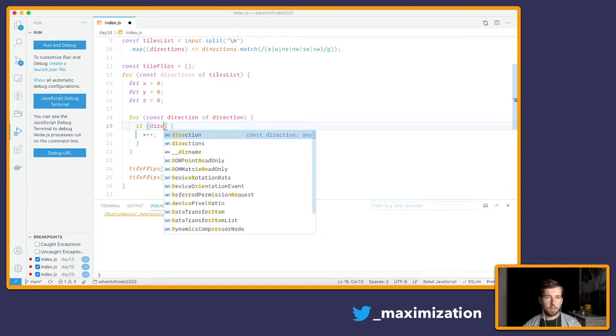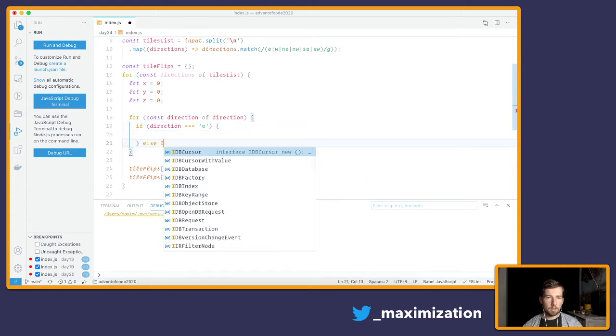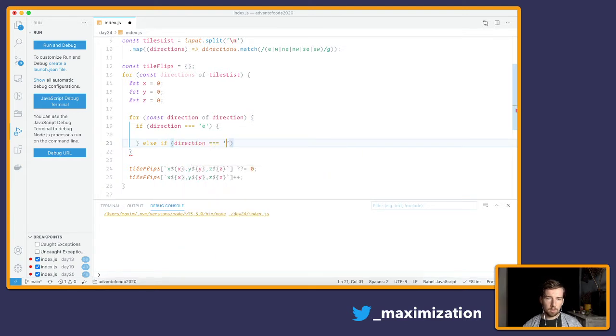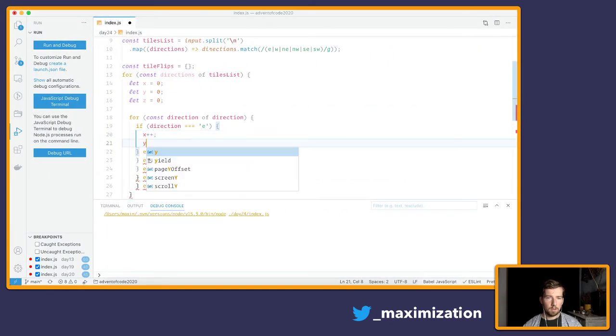I'm going to start clockwise from east. So if direction is equal to east, then we're going to do something. Else, if direction equals southeast, we're going to do something else. So let's copy this: southeast, southwest, west, northwest, northeast, and then we're back to east. So we have 6 of them. And let's change this to southwest, west, northwest, northeast, and all right. So if you're going east, we are incrementing x by 1, and we are decrementing y. So x plus plus, y minus minus.